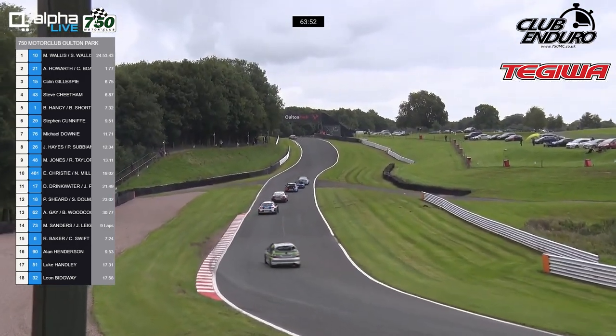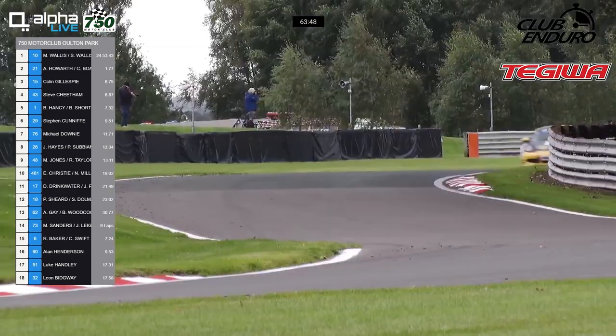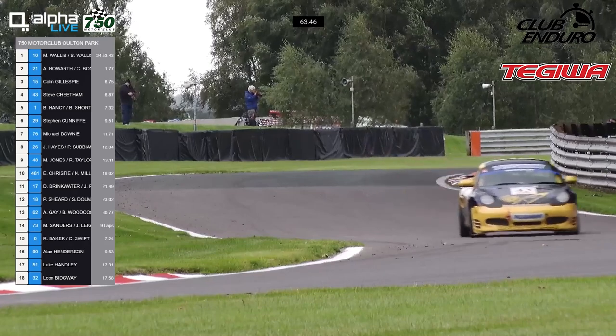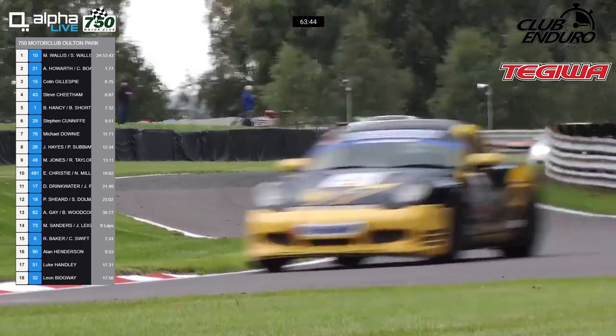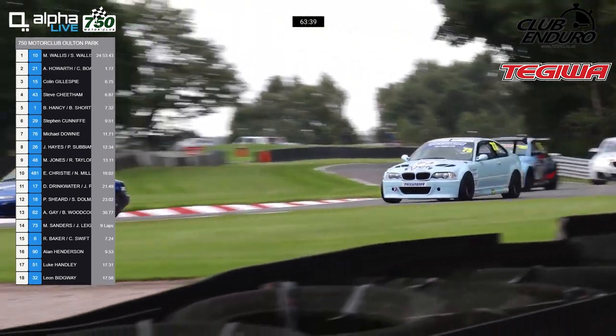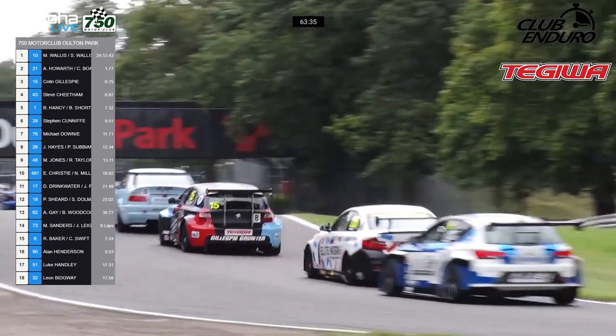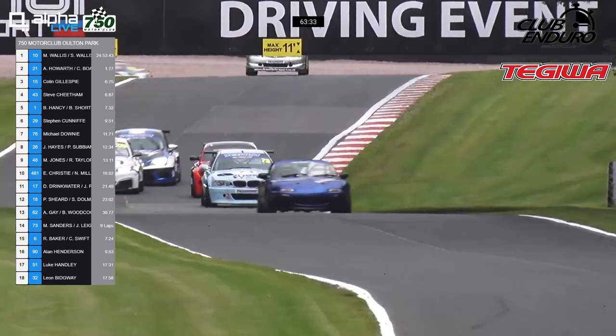The 73 car may be a lap down, but I'm not convinced that they know they're a lap down. Matthew Sanders and Jack Layton, I think they pitted, haven't they? So it's Jack Layton in the 73 car now. But that car is not racing for position with Ben Short, who's hurling it up the inside again into Druids. You don't see many overtakes there, but Ben Short is a really good racer, and he does manage to find a way through. And Colin Gillespie now is getting stuck behind.